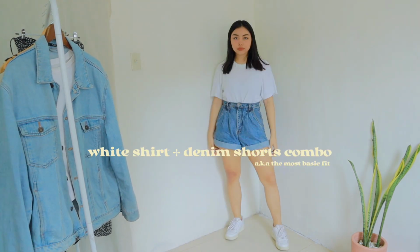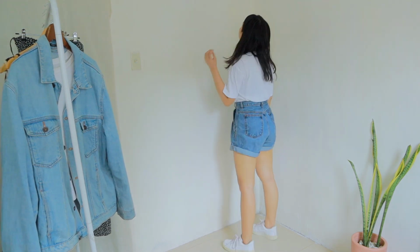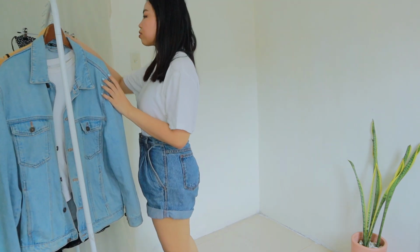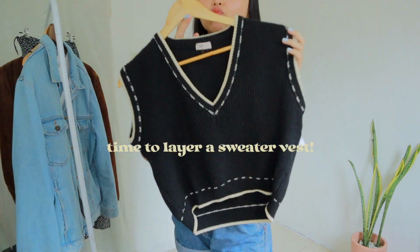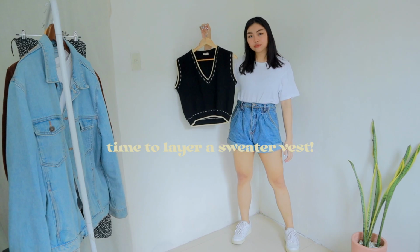So we're going really fast here. So as you guys can see, I'm just wearing a white t-shirt, of course, and then my denim shorts, and once again my white Air Force Ones because I am too lazy. But to spice this outfit up a bit, I'm gonna be layering this sweater vest on top of my t-shirt.